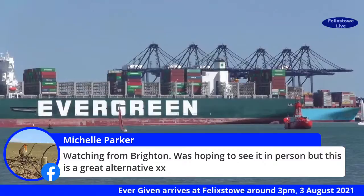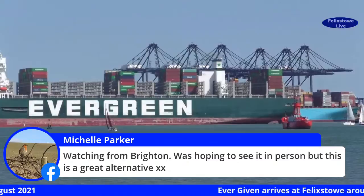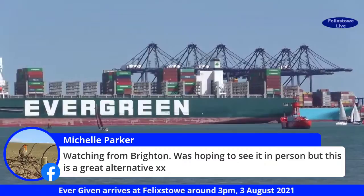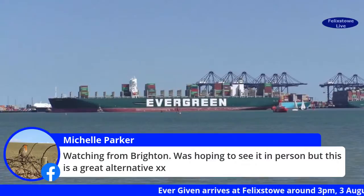That's the problem, Michelle. It's a bit of an excursion, isn't it? But never mind. I'm just going to alter my camera position a little bit. I'm highly entertained. I thought she was actually coming around the other way, but in fact, she isn't. She's coming around by stern, coming in this direction.